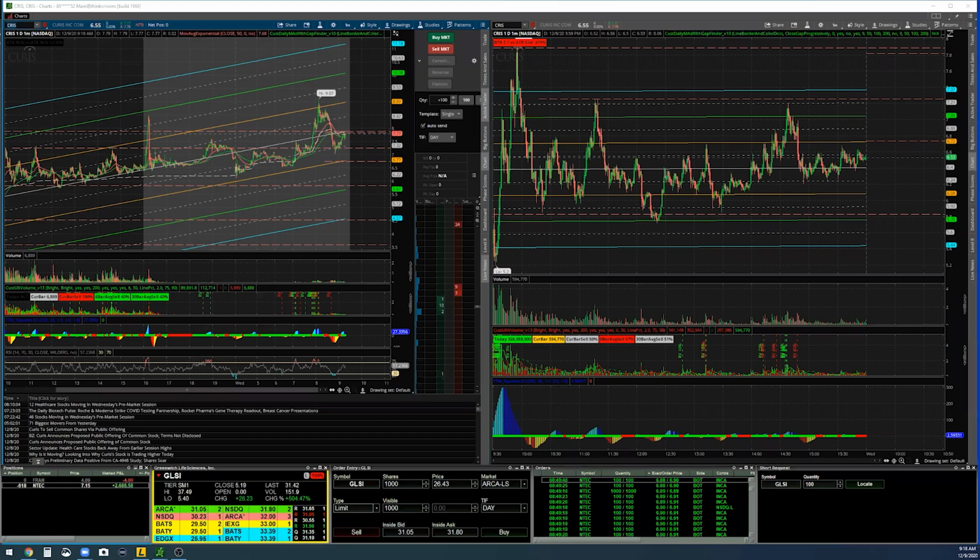Scott, you'd have to join TD Ameritrade's hard to borrow program, which means you'll have to have a minimum account of 100 grand. And then you'll have to request to join, and then they'll approve your account, and then you're able. So you can, but you just have to go through their process first versus just getting a different broker.